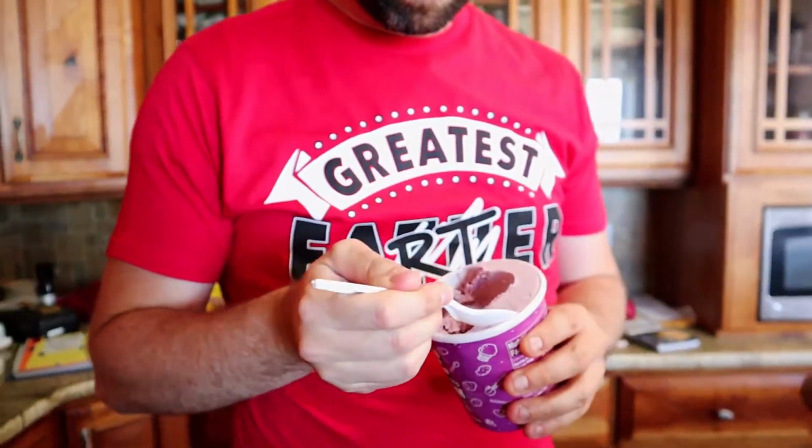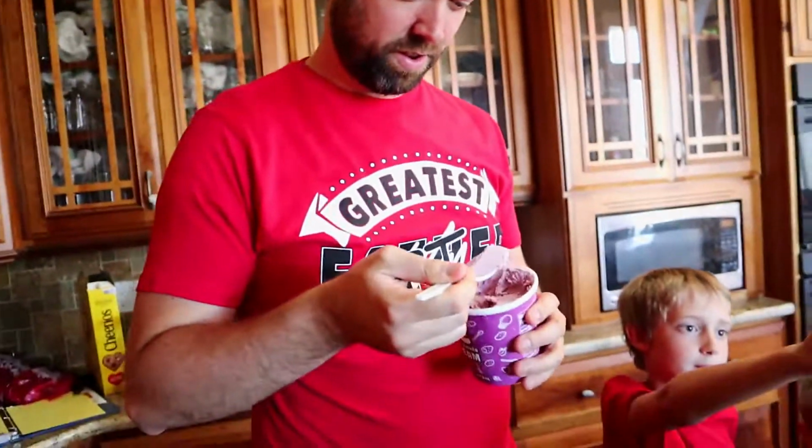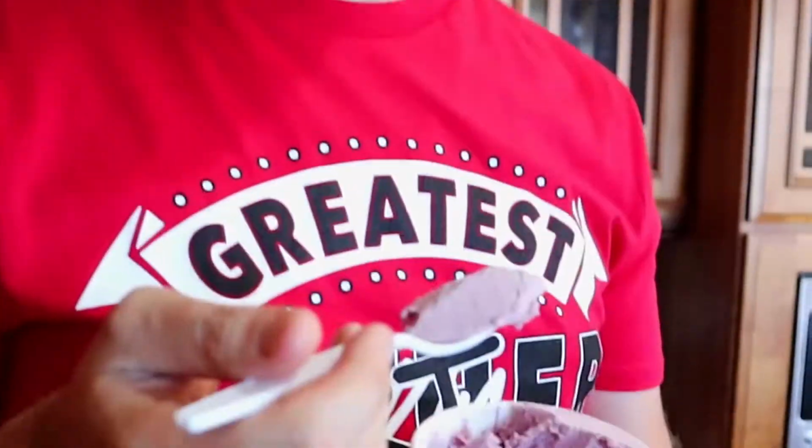I love your shirt. Thanks. Aren't yams like potatoes? Yeah. So it's like purple potato ice cream. Yeah. It doesn't taste bad at all. Honestly, it just tastes like vanilla. Yeah, it's like a little tiny bit different than vanilla. If I shut my eyes and you said this is vanilla, I would believe you. You would also believe that all of those other flavors are different flavors from the macaroons.